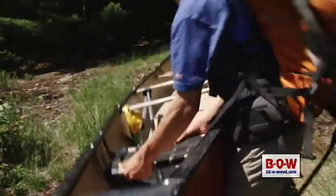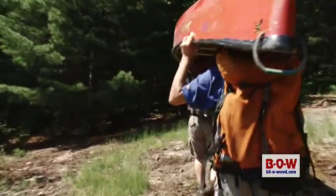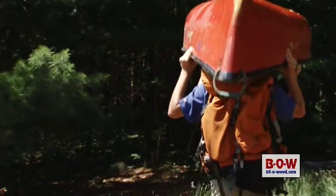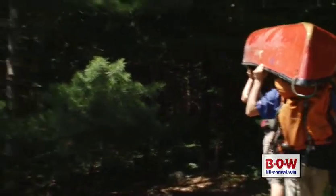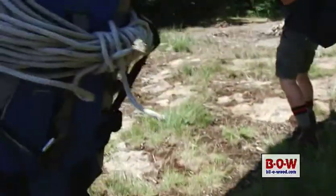To lift the canoe, the trippers stand next to the bow and stern seat of the canoe. They put one hand on each gunwale and lift the canoe to their waist. On the count of 3, they then roll the canoe over their head. Okay, let's go here. 1, 2, 3, go!